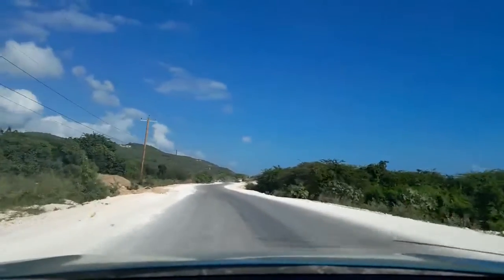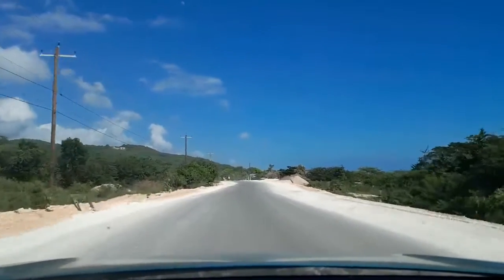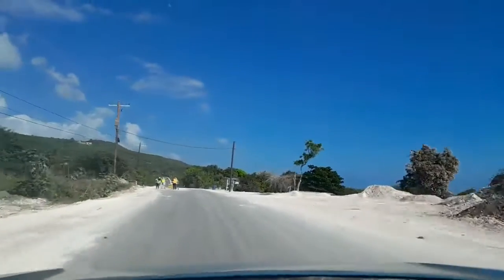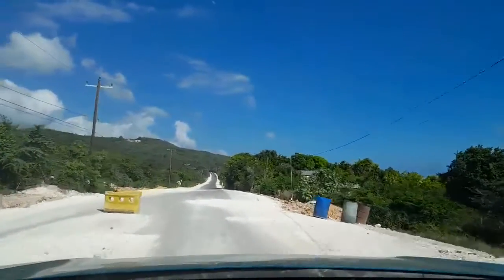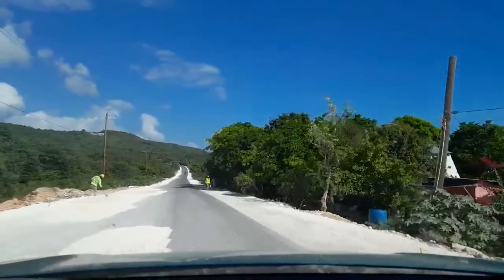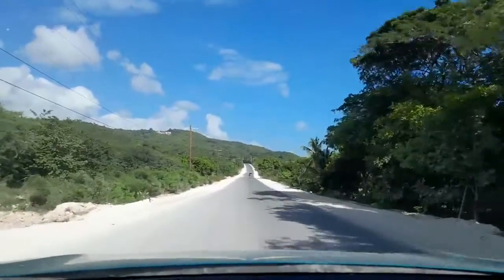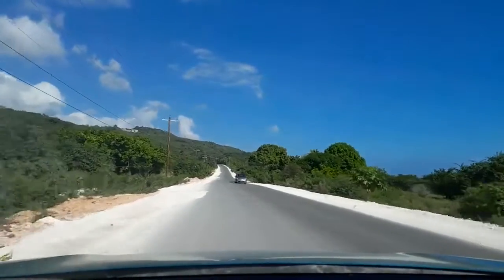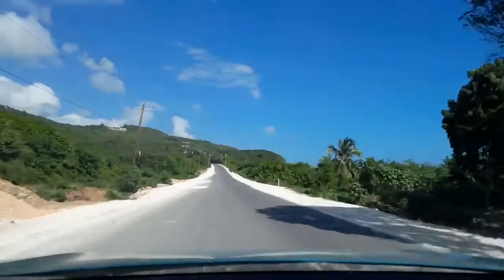Looks like the widening here. Yeah, I was saying it was too narrow, man. But it's still in progress. Work in progress, wonderful. And this used to be one of the nicest stretches of road in St. Thomas, you know, in the past. I used to love when I got to this area when I used to work at the Morant Bay High School, and I would leave Yallahs to go into Morant Bay. This would be a nice stretch. As you can see, it's just straight road. But over the years, the road got bad. So we're happy that things are happening again.